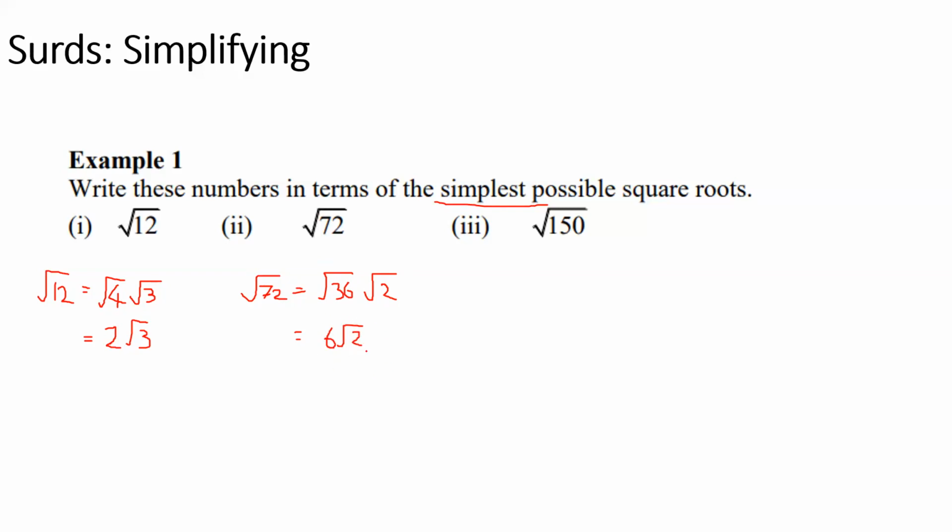And you can't simplify this any further. And then looking at the last one, we've got root 150, and I'm going to simplify that into two surds. Looking at those, I'm thinking, what square numbers do I know? I've got 1, 4, 9, 16, and I'm thinking 25. Moving up from there, there wouldn't be any bigger ones.